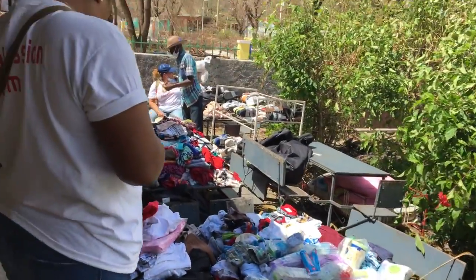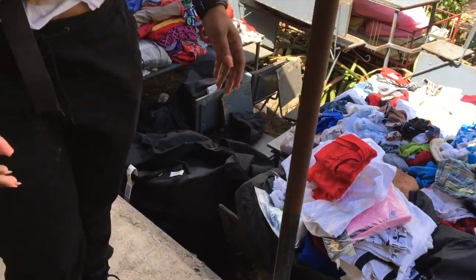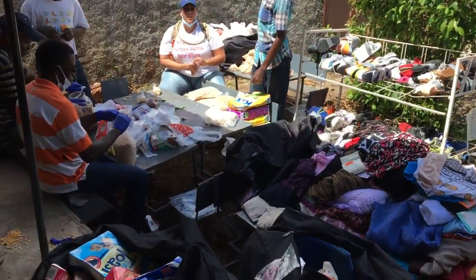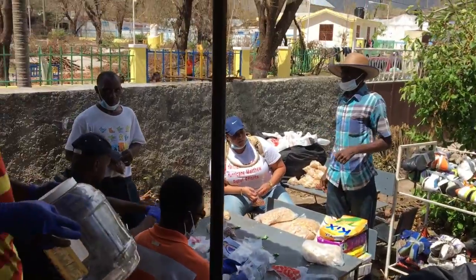So the donations, we're still unpacking some. You have clothes, diapers. They're making little snack bags right here.